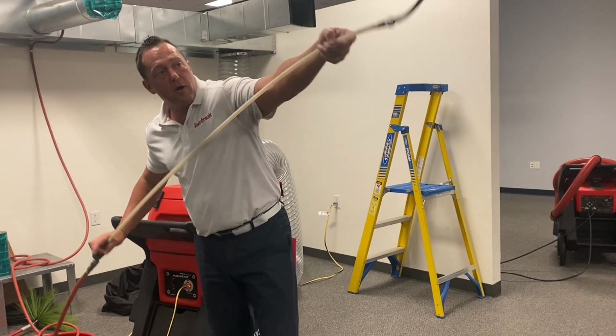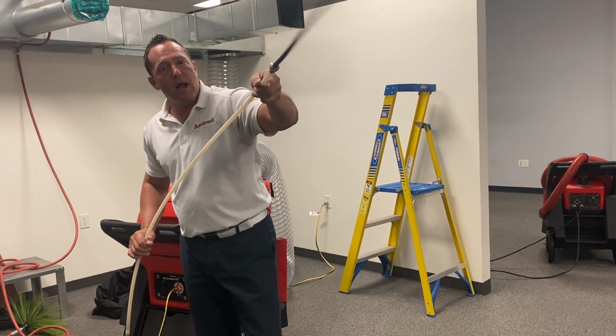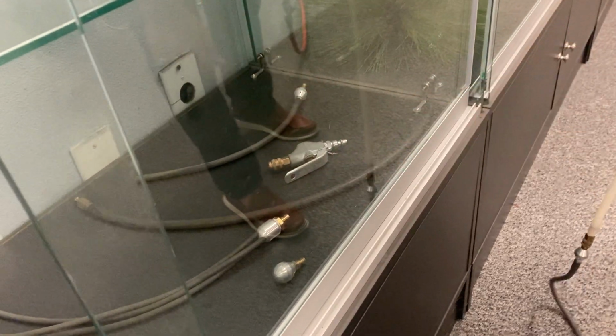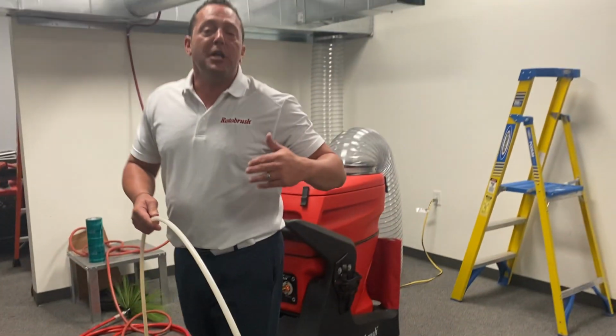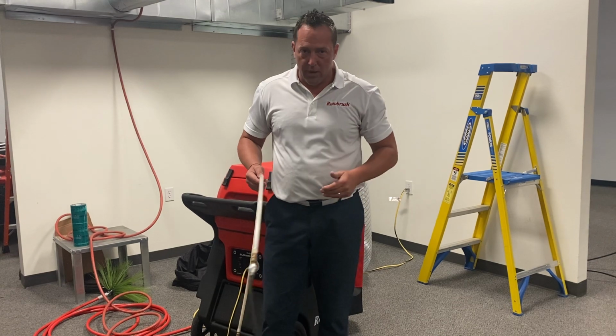So now here, I'll go ahead and hit it just so you can see. It's going to bounce around as I go through the ducts themselves. Now, Michelle, go ahead and take a look at these attachments as well. You can see one that looks like an octopus. You'll see some that are 12 inches, and some that are 24 inches. Again, the size of the ductwork itself will dictate the size of the whip.